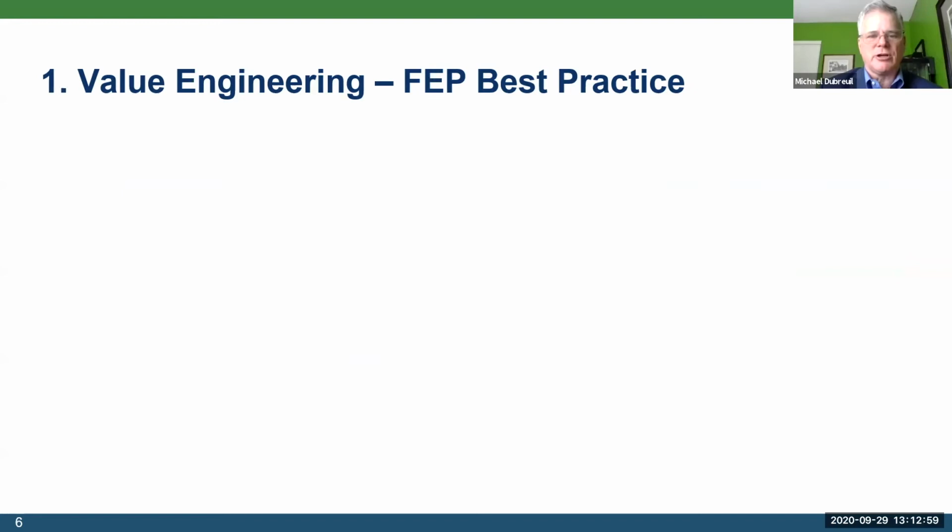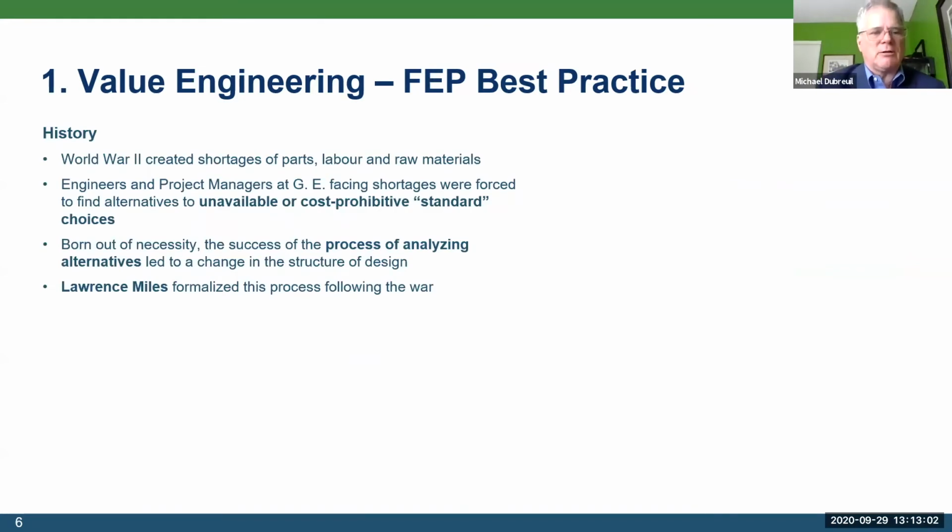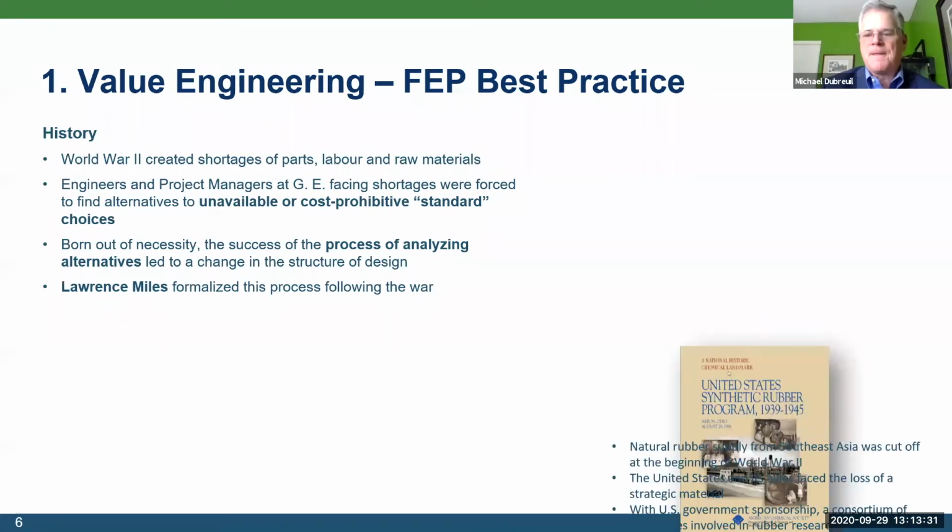So value engineering has a history where it came out of World War II as a reaction to shortage of parts, labor, and raw materials. And then following the World War II, Lawrence Miles from GE formalized this process and really revamped how engineering is done. And as we're going to talk to it, value engineering is done through all phases of a project, but it has particular value during the front-end planning process.